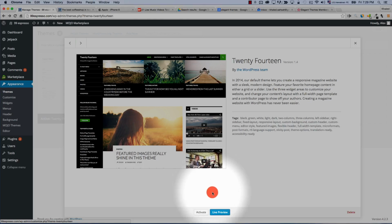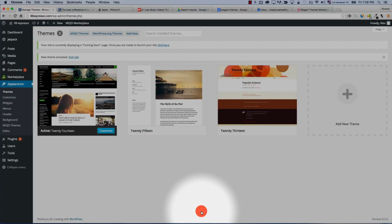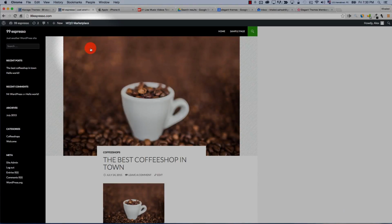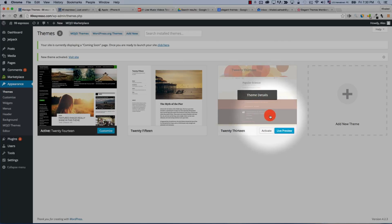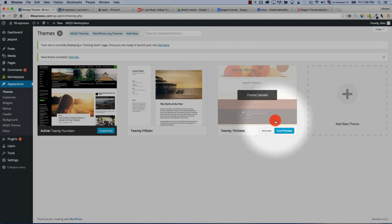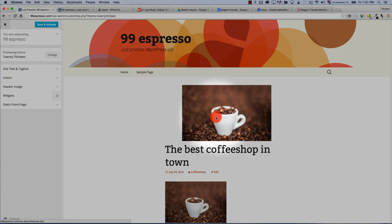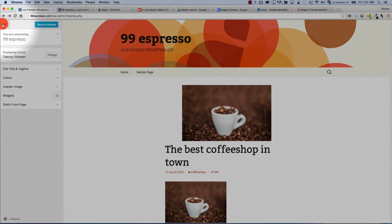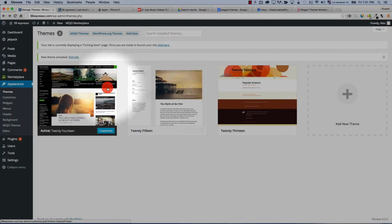Let's close here. And if I hit activate, now I just activated the theme. So anybody who visits the website now, so let's come here and click on 99 Espresso, go to the home page, and this is my new home page. I know it doesn't look very enticing at the moment. And this is the 2013 theme, so I can also preview it or activate it. So let's live preview this theme. So this is our new theme. Doesn't look very enticing also, so I'm just going to close this theme. So this is how we deal with these themes.